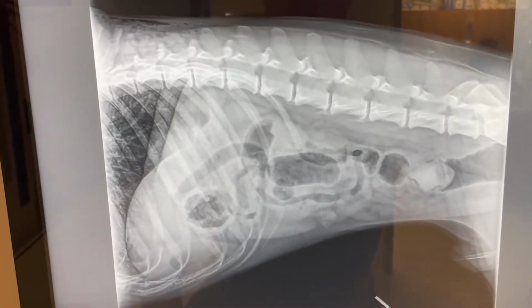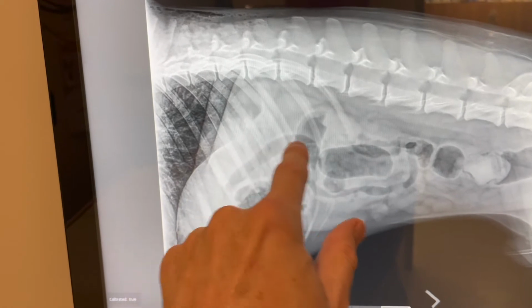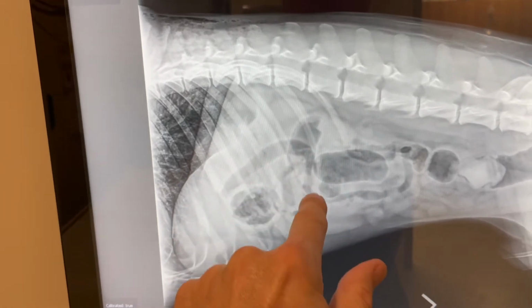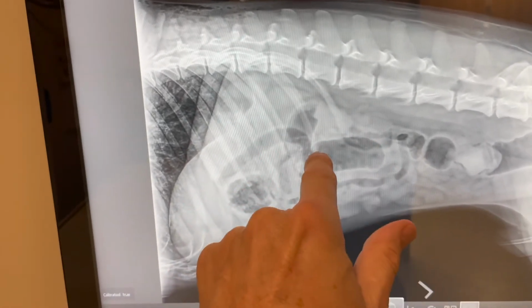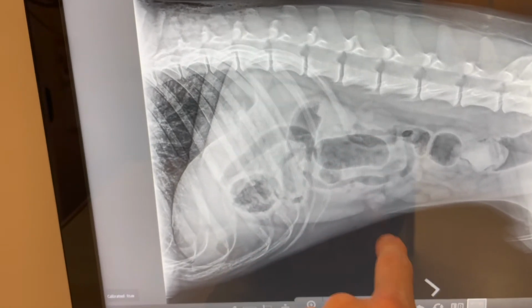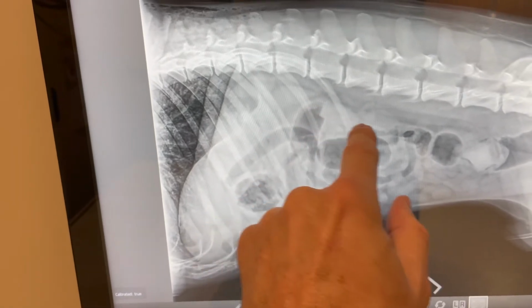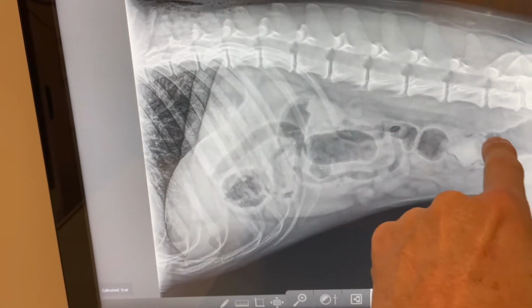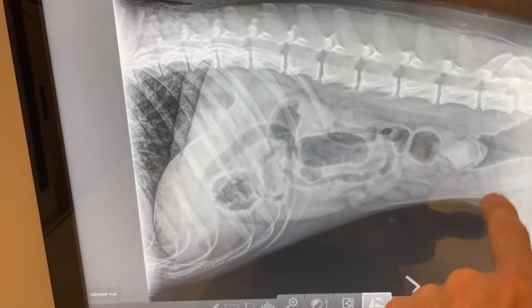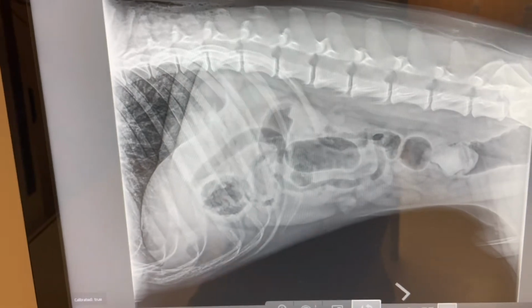Here we are today, and you see there's lots of gas. Here's gas in the stomach. That's pretty normal. This is a distended small intestinal loop. And then this is either a piece of large intestine or an overly distended small intestinal loop. But it looks like this is the ascending transverse colon, descending colon, and then we have this structure right here. So it looks like it's about ready to pass.